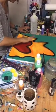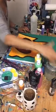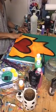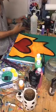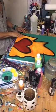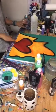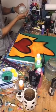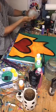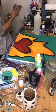Sometimes we got to let go of the idea of perfection and continue to step into play and seeing what happens. So here I'm just playing with that yellow, and let's see if we can get that action to happen here. Cool.